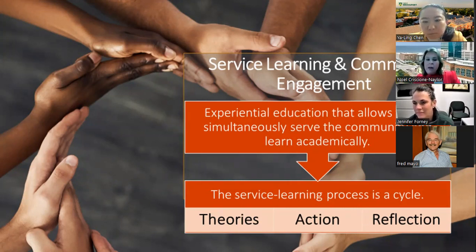And it's really about how can we embed some of the learning within our classroom to really have an impact, whether it's at that local, national, or global level. And there are some specific competencies that AACSB wants us to really focus on and embed not only in our missions, but in our classrooms. And this is where this idea of service learning and community engagement come in. It's really about how do we leverage experiential education that is going to, simultaneously, allow us to serve the community and learn academically.